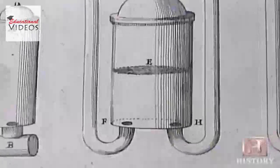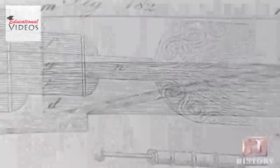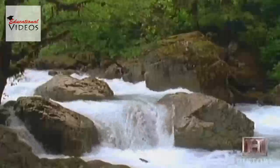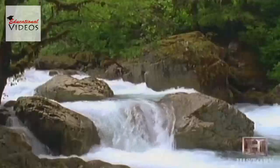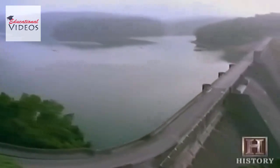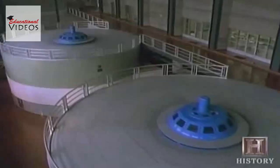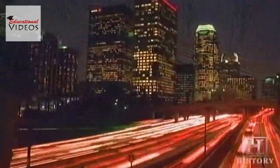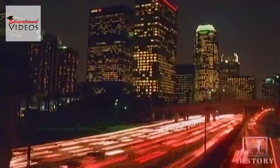Hydraulics is the branch of physics that studies the behavior of liquids at rest or in motion. Liquid in motion is referred to as hydrodynamics. Civil engineers use this form of hydraulics in hydroelectric power plants, manipulating the flow of liquid to push turbines. Those power plants provide electricity to over 1 billion people worldwide.